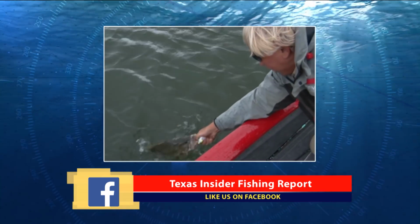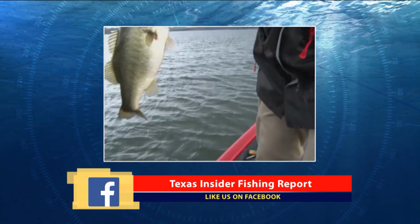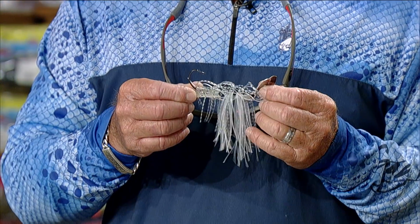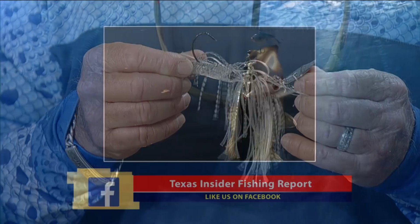Water is heavily stained, but clear in mid-lake to the dam and in the coves without any creeks. We've got some sight fishing going on, but not as much as usual due to the water clarity. Major creek areas, Glade, Birch, and Little Caney, are producing some quality bass right now.